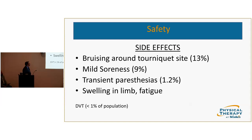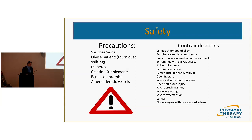So just like any kind of modality or exercise that we would administer in a therapeutic setting, there are precautions or contraindications. I go through this list with each patient before I do this. We make sure that, as far as we know, they don't have any of these conditions. They also sign a consent to treat with blood flow restriction in our clinic. Severe hypertension: if someone is taking medication and their hypertension is controlled, they'd still be a candidate to use this.